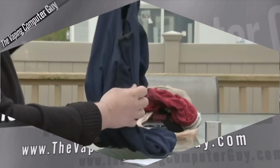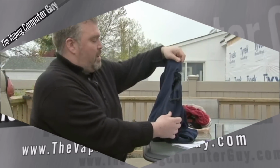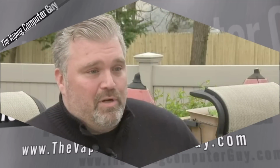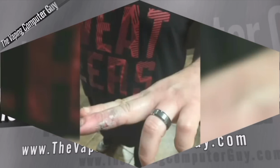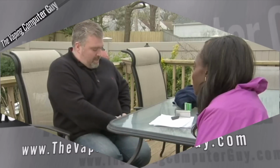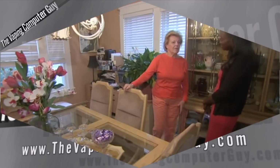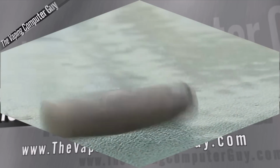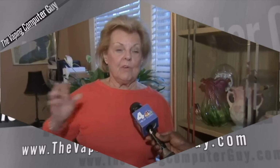It did this to my pants. The exploding e-cigarette battery ripped through Stephen Rosenbluth's sweatpants and boxers. My pocket went on fire, actually exploded. Even worse, the second-degree burns it left on his thigh and hand when he tried to pull the battery out. I took a paper towel and I wiped it, and a lot of my skin came off. Patricia Mills was in line behind Rosenbluth at the store and saw it all. It started spinning around, and it was like making fireworks and things like that. It looked like I don't know what, but it was very frightening.